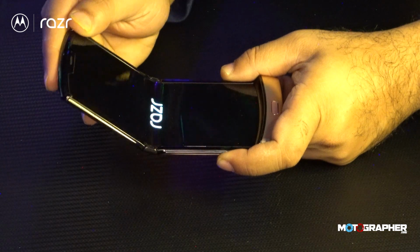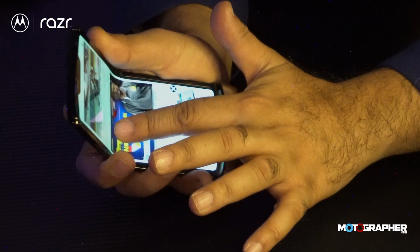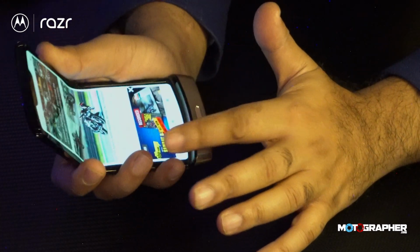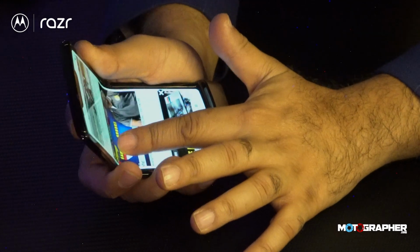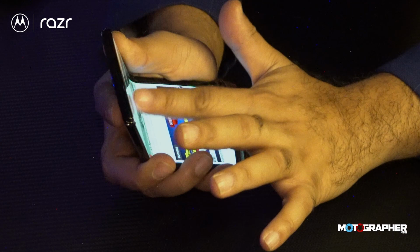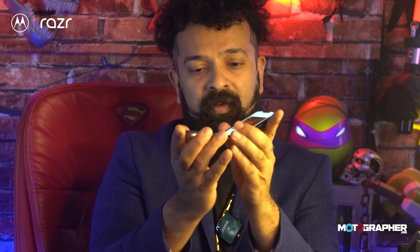Oh, and it also has a fingerprint reader. See this, this looks like magic. And you cannot figure out if there is a crease. It feels like something like fabric, liquid, something like that in between. In short, this is magic for now. Unbelievably thin.